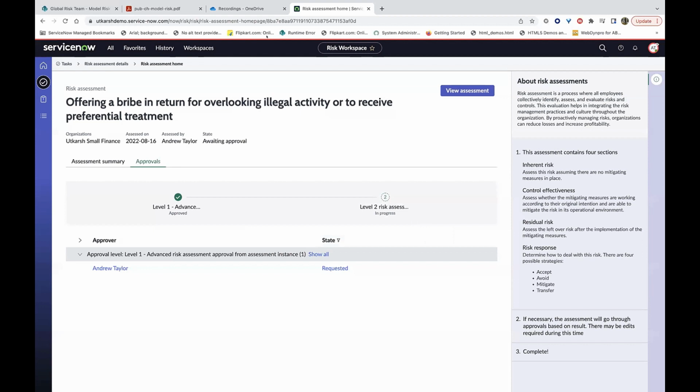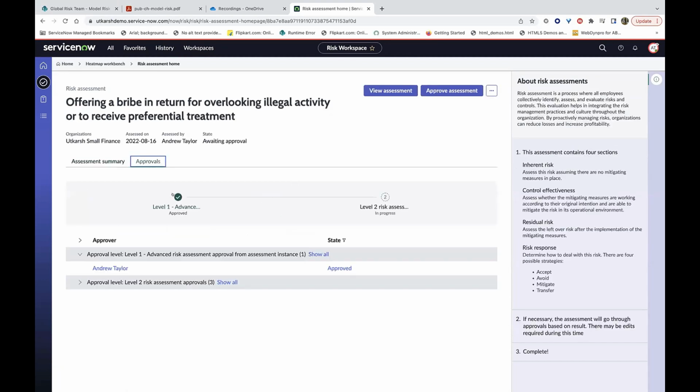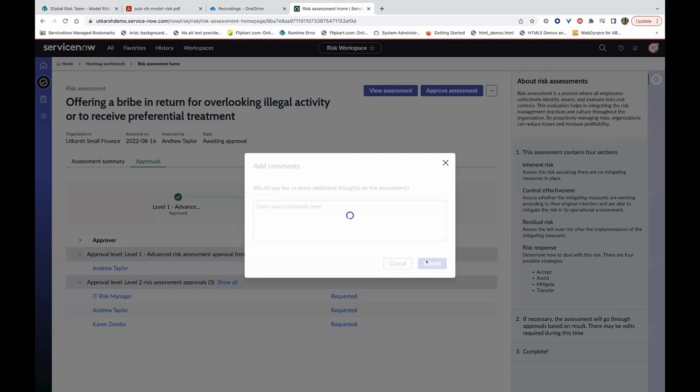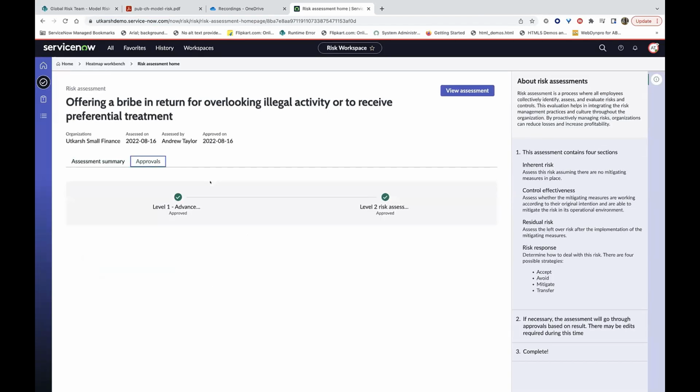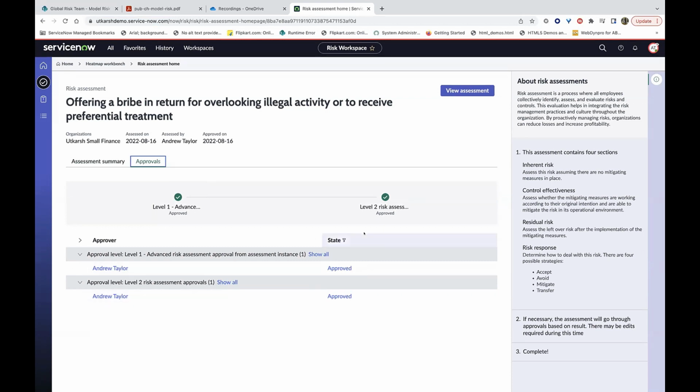So I approved it, right? And now you'll see it triggers the next level of approval, which is your level 2 approvals. I'm just going to refresh this because it does have a bit of a time lag. Now you can see that it has gone to 3 people: an IT risk manager, end retailer, who is this guy here, and also Karen Zombo. And any of them can approve it. I'm going to use the same person here and approve this. And you'll see that it automatically takes away the task from the other 2. That's where the configuration around whether it's a specific user or all of them comes into play. I had said yes, any one of them, so any one of them can do a level 2 as well. And now your assessment is approved. You can look at who approved it, at what point in time, and what comments they gave. So everything is now dynamic from that perspective.